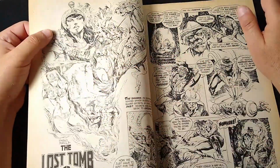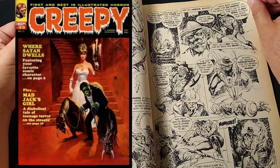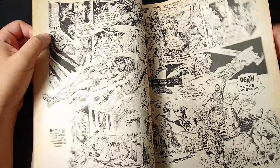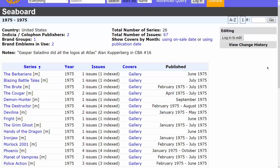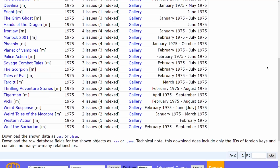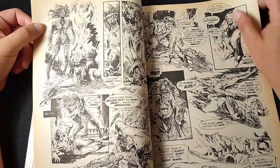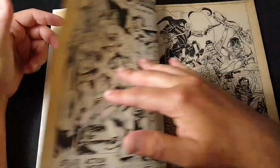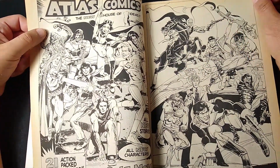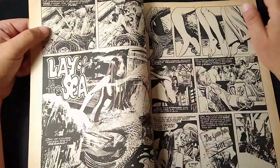Their black and white magazines were in the vein of the classic Warren Publications magazines, like Creepy and Eerie, Vampirella, and the like. There are very few Atlas Seaboard titles out there, actually, so if you're a completist, you can get the whole series of Seaboard comics if you look hard enough for them. Now, some of them demand a bit more of a premium price because, again, they're rare. This is actual rarity, not just manufactured rarity. So look out for Atlas/Seaboard comics out there.